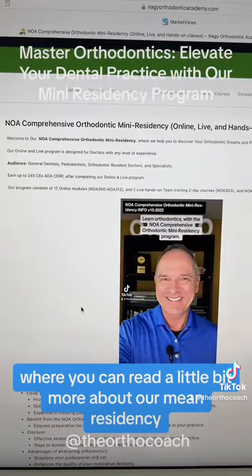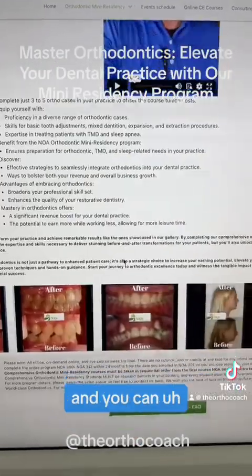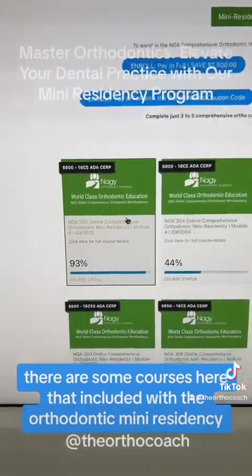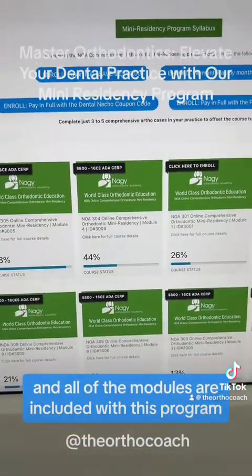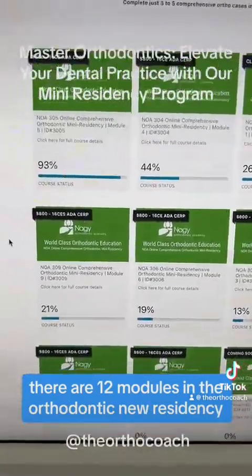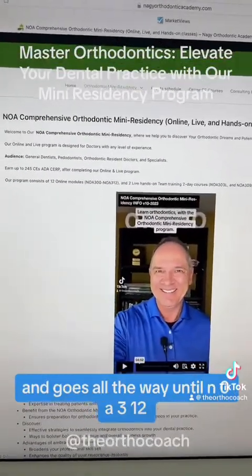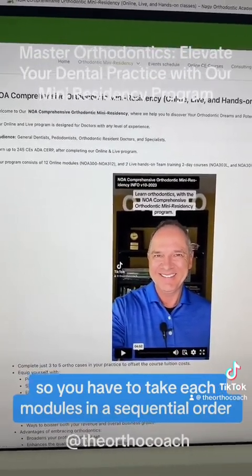It's a comprehensive program that includes 12 modules, and you can have some information here. There's a frequently asked questions tab too, some testimonials, and there are some courses here that are included with the orthodontic mini residency, and all of the modules are included with this program. There are 12 modules in the orthodontic mini residency that start from NOA 301 and go all the way until NOA 312. And each module is built on the others, so you have to take the modules in a sequential order.